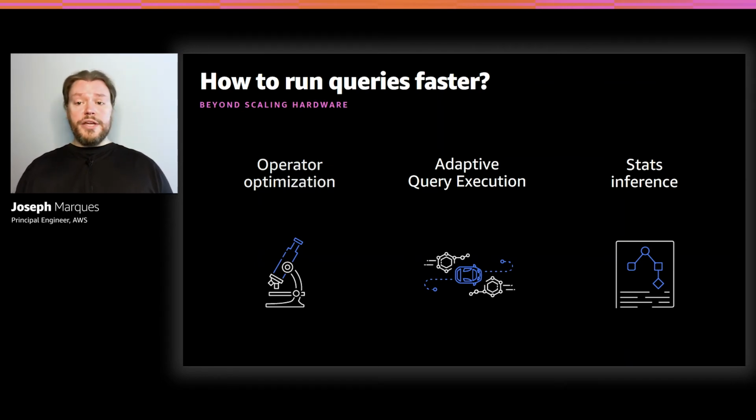I want to skip over AQE for a second and go to stats inference. Because we have information about the execution graph of your job at planning phase, we try to make the best possible decision at plan time. But we can actually make a better decision than that because we can infer what the stats would be for downstream stages of the job. So for instance, if we have an operator that is strictly restrictive, given n input rows, it's always going to produce less than n output rows. We can use that information to inform part of the downstream plan to basically take a different path than it would otherwise.